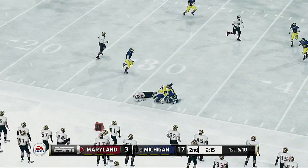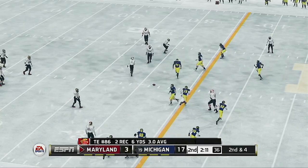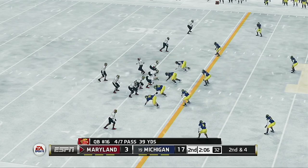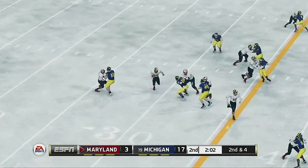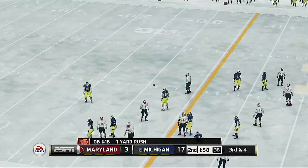Slings it. He's tackled at about the 31. 6 yards that time on the pass play. It's a decent pickup that time on a well-designed play. That'll make it second and four. Gets out to about the 31.